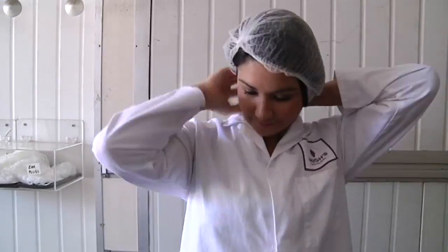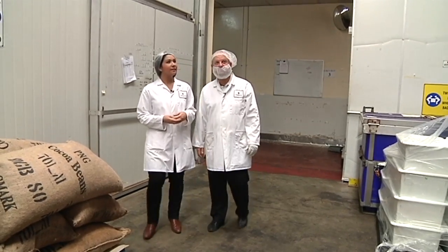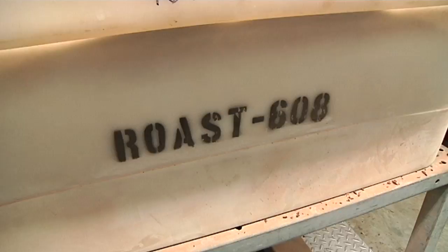I thought I'd better go to a chocolate factory to find out. Alistair is the boss of this family-run chocolate factory in Adelaide. And it's here where all the magic begins, starting with the raw beans.